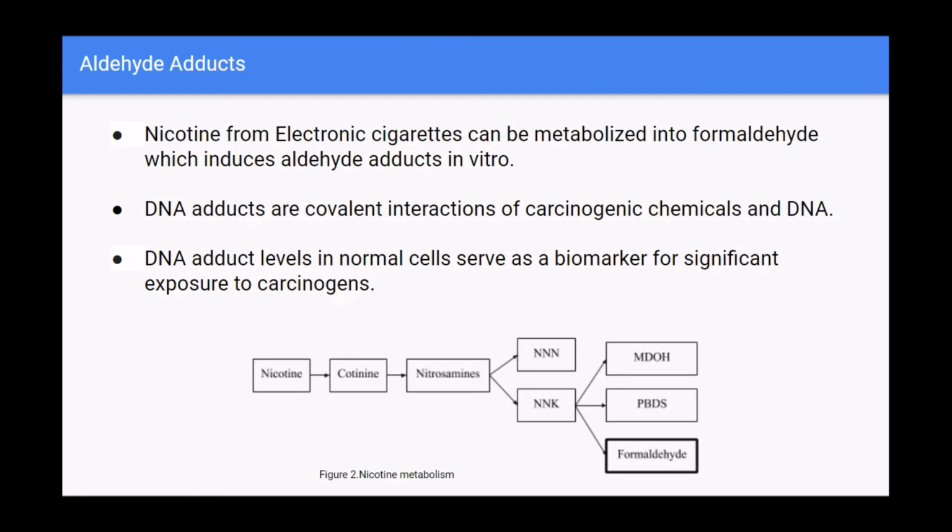In my project, I focused on formaldehyde's effects on UROtsa cells by looking for the presence of DNA adducts, since DNA adduct levels in normal cells serve as a biomarker for significant exposure to carcinogens. Specifically, I'll be looking at PdG adducts, which are DNA adducts from electronic cigarettes that are known to form in the lungs, heart, and bladder of electronic cigarette-exposed mice.